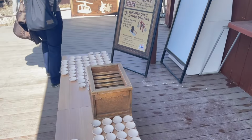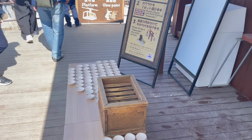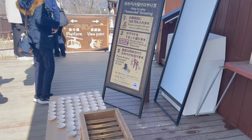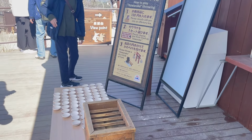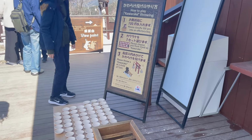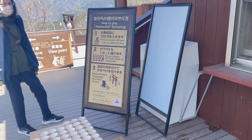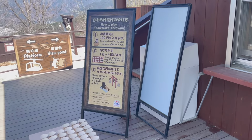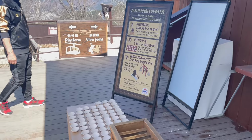So this is the Kawarake. So at first you have to buy these plates. And then cost 100 yen. And then just throw the plates to kawarake at the circle of tori. So if you throw in a circle, you will be blessed with a good relationship. Okay, let's buy now.